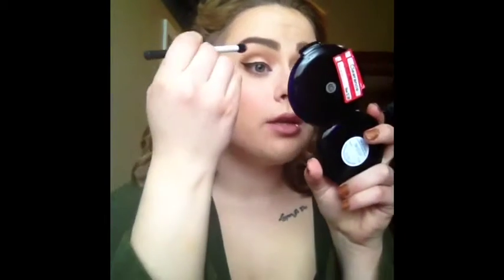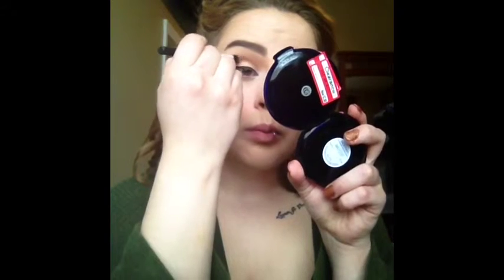So I am going to use my Real Techniques Duo Fiber Brush and then Carbon from MAC. It is just a basic matte black shade. And I'm just going to pick this up very lightly on the white fibers of this brush and just blend it mainly on the outer corner, kind of blending it in, just to deepen this up and make it a little bit darker.